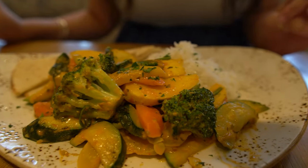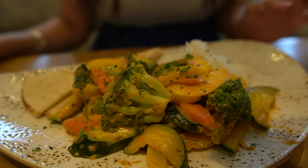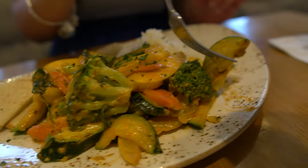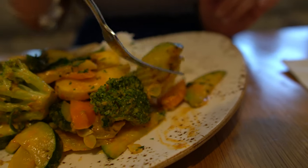This is probably one of the chunkiest curries I have ever had. I'm just gonna grab me like a little piece of these veggies. And let's see what they taste like.